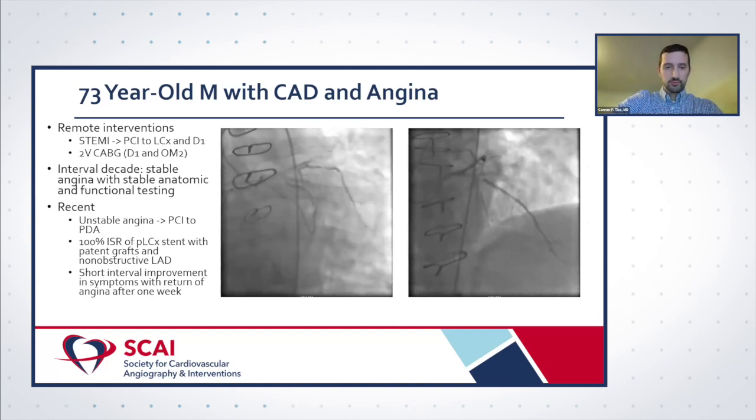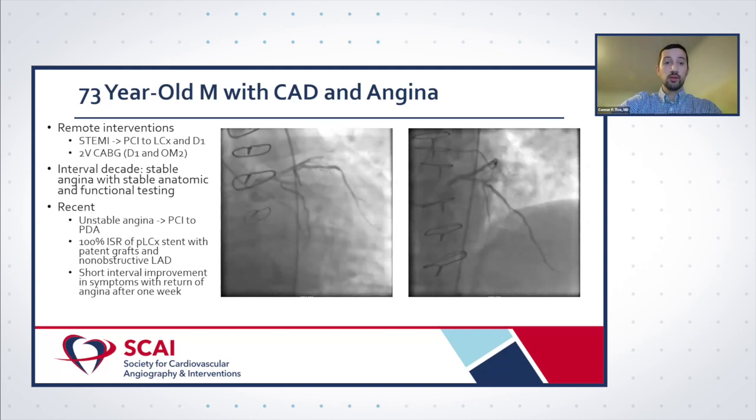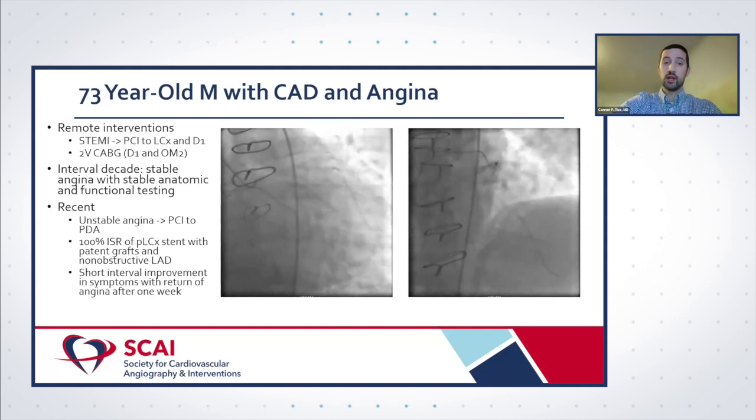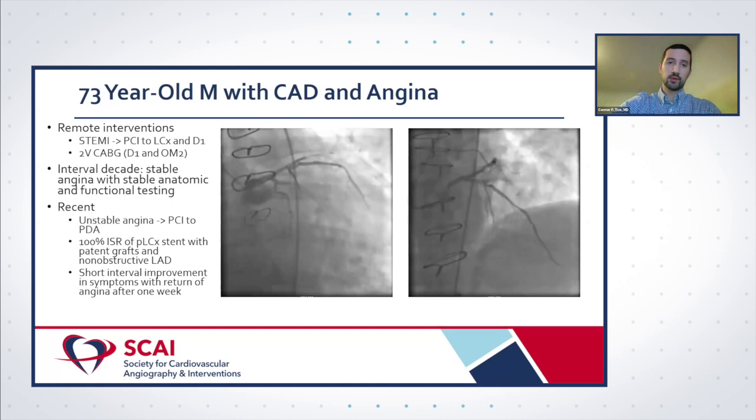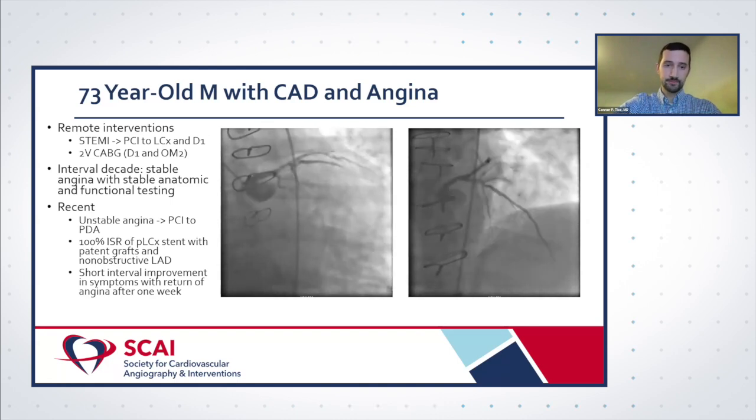So just a quick comment. So he has no LIMA graft, right? He did not need one. He didn't get one. He did. To the diagonal? It was a LIMA, with the touchdown in the proximal first diag.